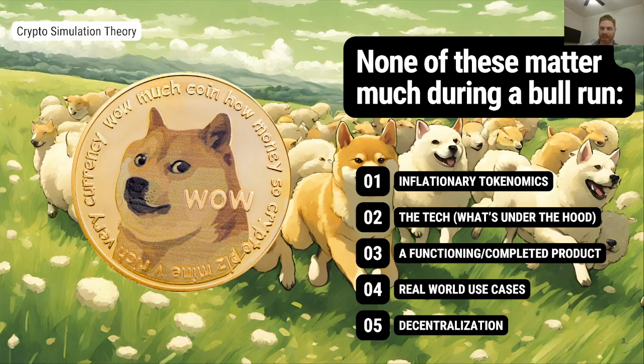Inflationary tokenomics. If you've got a project that only has about 15 to 20% of its total supply released to the market and they're going to do a few token releases during the bull run, it's not going to suppress price enough for you to really even notice. Maybe it makes a difference between getting like a 38x and a 42x. But unless the inflation is really extreme, and there are some examples of that, I don't think you need to worry about that nearly as much as you might think that you do.